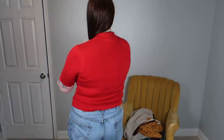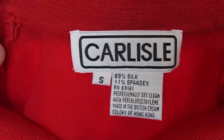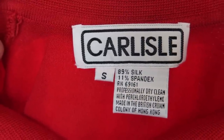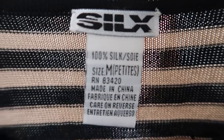I grabbed this little vintage polo sweater. It is a silk blend. Notice the tag says exactly how to clean it with perchloroethylene. I think that's funny. And it also says that it was made in the British Crown Colony of Hong Kong. There's history in vintage clothing. You know how I feel about stripy tees, and this one is actually a silk knit. It's in beautiful condition.